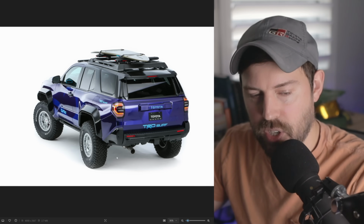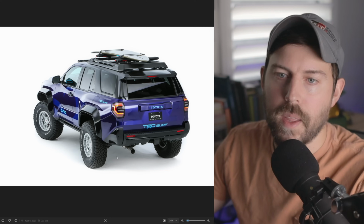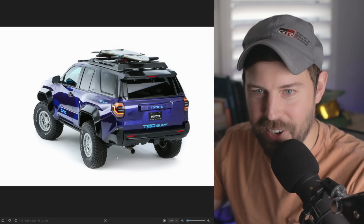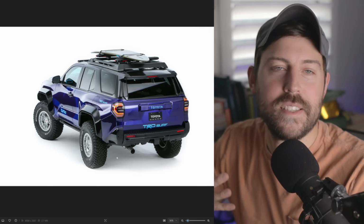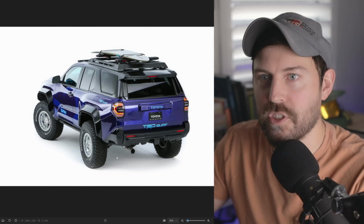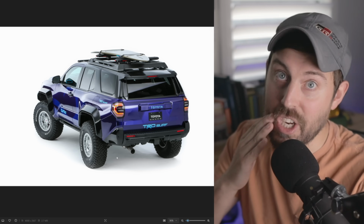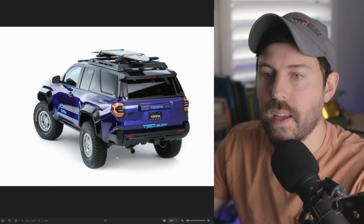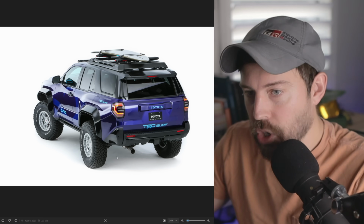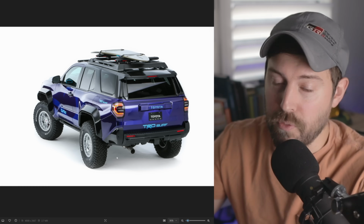It's a concept, and I don't want to burst your bubble, but I feel like this is a great conversation piece. Like, should Toyota come out with this 4Runner sort of flexibility and heritage with this newest generation coming out soon? By the way, I will be driving the new 4Runner in January, so stay tuned for that.